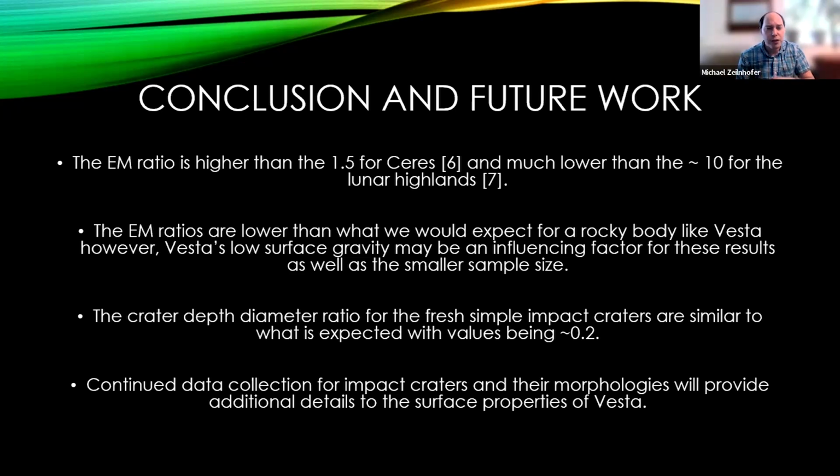So it could be that Vesta's low surface gravity may be influencing the factors that we're seeing, as well as the smaller sample size. So further investigation will need to be done. The crater depth-diameter ratio is actually what we'd expect for the simple craters, the small craters, to be, around 0.2. So in all, I'm going to continue data collection for the impact craters to continue looking at their morphologies and morphometric properties, to compare with Ceres and other planetary bodies and really understand the surface properties of Vesta.